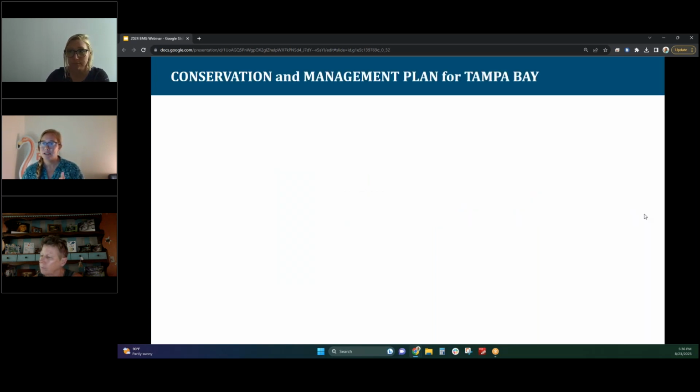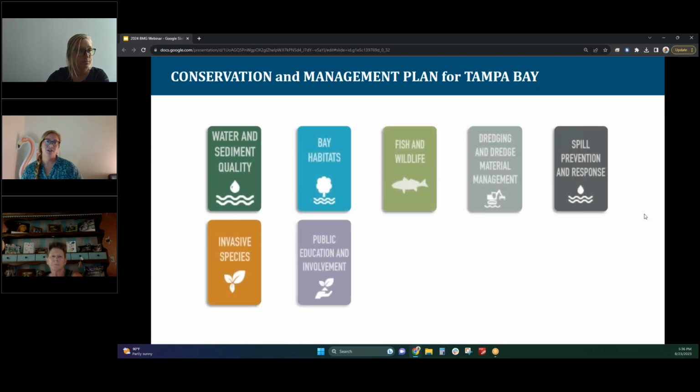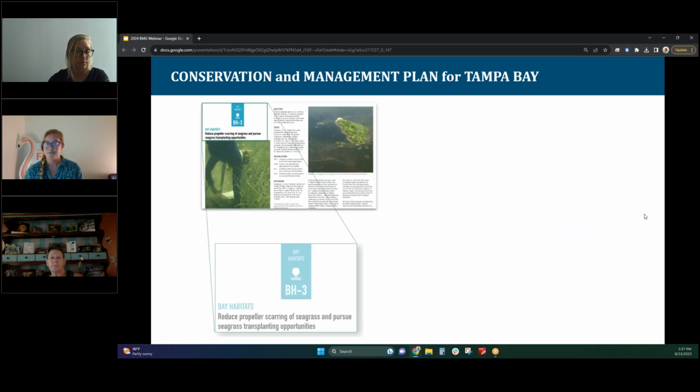There are 10 sections in the CCMP. Under each section, there are specific objectives and activities, and there are really two ways that you can use the CCMP. The first is, if you already know what project you want to do, you should figure out which of these 10 sections is most relevant to your project. Once you determine which of these sections is most relevant, you'll want to find the objective within that section that relates to your project. And I'll give you an example here.